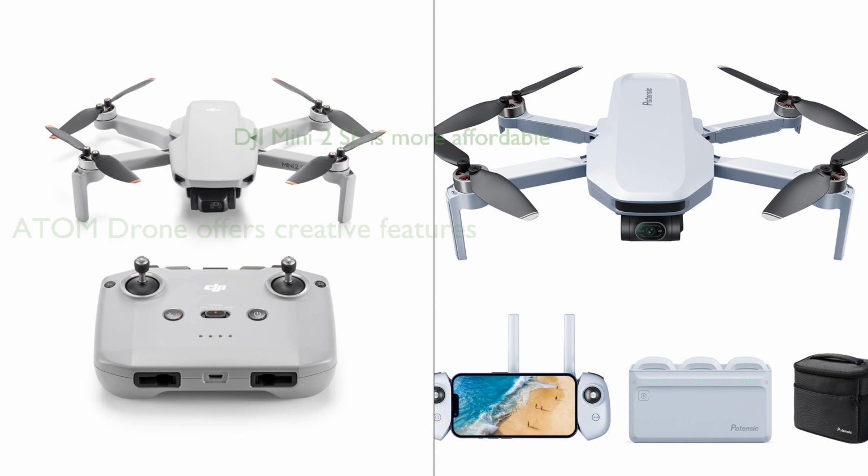home. The ATOM drone stands out with its creative features like pull-away, rocket, circle, spiral, and boomerang. Both drones are priced differently, with the DJI Mini 2 SE being more affordable. In conclusion, both drones have their unique strengths and cater to different user preferences.